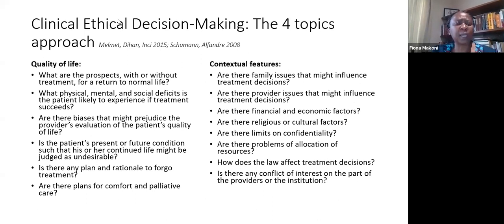So the other two of the four topic approach is quality of life. What are the prospects with or without treatment for a return to normal life? Are there any physical, mental, and social deficits that this patient is likely to experience if treatment succeeds? It's an interesting question. Are there biases that might prejudice the provider's evaluation of the patient's quality of life? What kind of biases could these be?